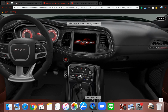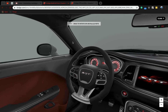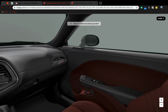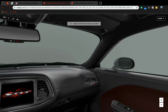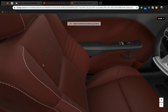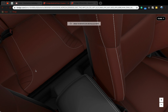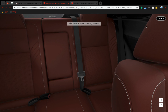This website is just like a Jeep website. And then you could drag everywhere. This is quite cool. Let's see the back, because you couldn't see. I'm pressing the ASD buttons. Oh yeah, we found it. There's a decent back seat. It's a 4-seater, so yeah.